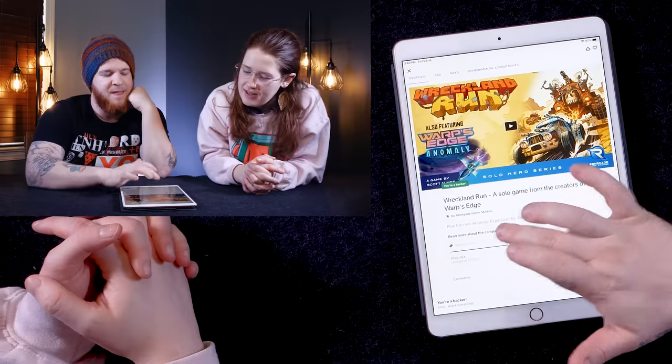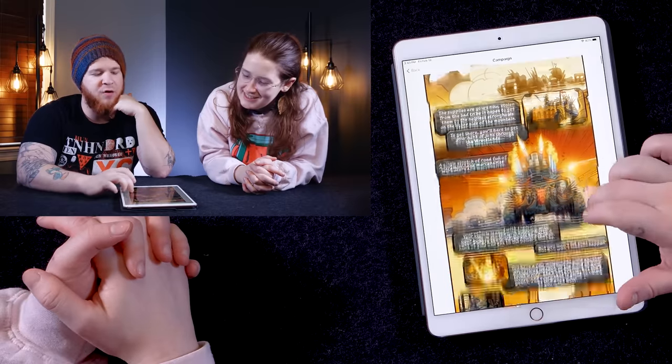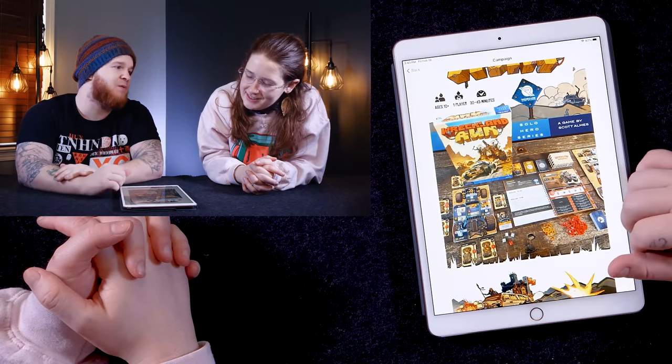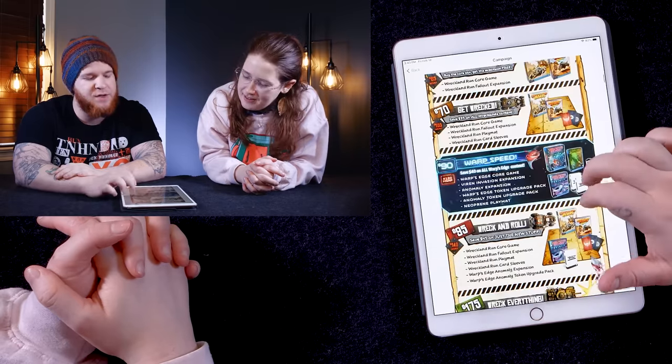Wreckland Run. This is a solo game. Yeah, I have a prototype of it, working on doing some coverage of it. It is fun. It is helter skelter. Alex taught me how to play it. I really like this one. This is one that you were just recently asking about, whether or not we were backing. So yeah, it looks cool.